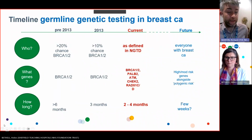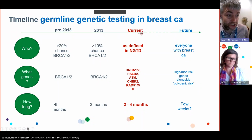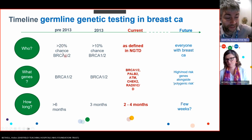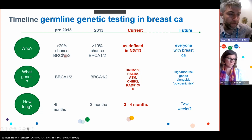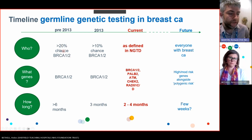Just to let you know where we are at the minute with NHS-based genetic testing, and how this is really to be seen as part of a continuum, whereby certainly over 10 years ago, we were only testing a relatively small number of families when there was a really high chance of finding something. So women who were very young, or women with triple negative breast cancer at a young age, or lots of ovarian cancer, or very strong family histories.